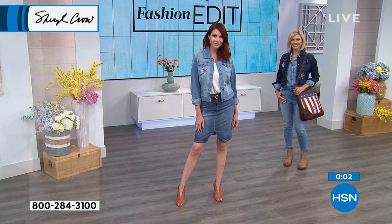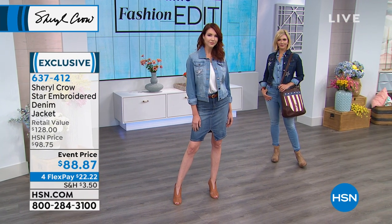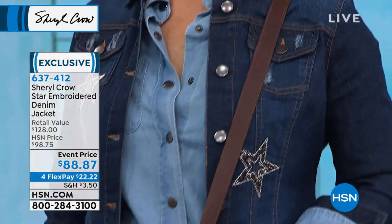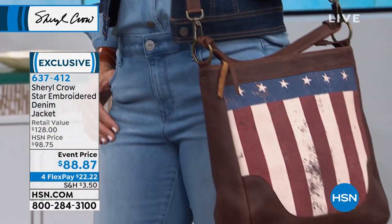Jen. Oh my gosh, this is amazing. I love that people are wearing denim and denim. Like in the old days, you would never wear denim with denim. And now it's so in and so trendy. What happened to those rules? I love that somebody's gotten rid of them. Someone got rid of all the fashion rules.